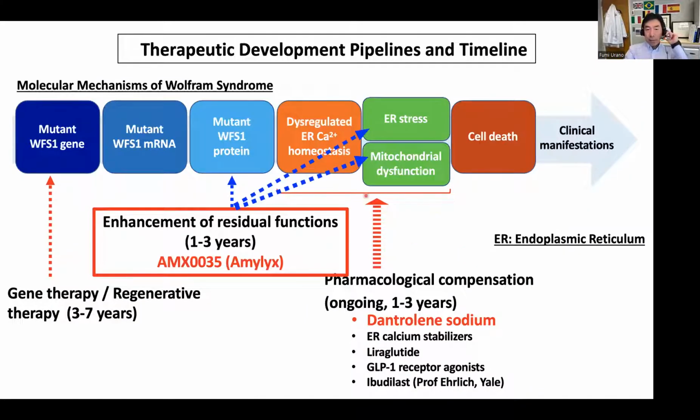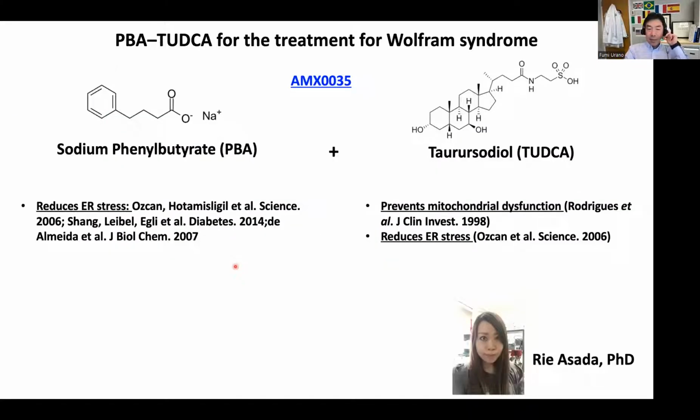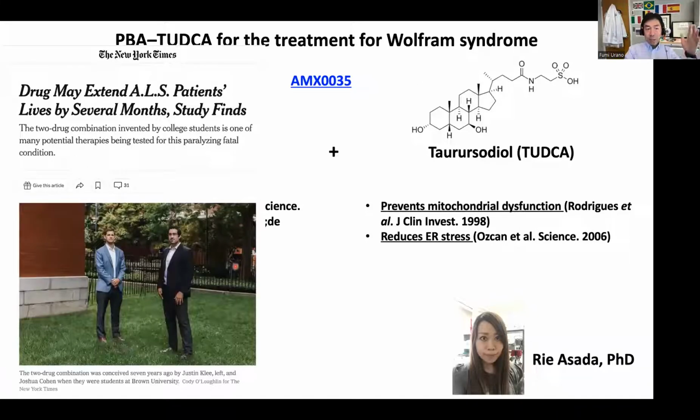We are also trying to target mutant WFS1 protein, ER stress, and mitochondrial dysfunction with a new medication called AMX0035. This is a medication developed by a company called Amylyx in Cambridge, Massachusetts. This is the mixture of sodium phenylbutyrate and taurursodiol. And both of these molecules have been shown to reduce endoplasmic reticulum stress and prevent mitochondrial dysfunction. So AMX0035 has two components, sodium phenylbutyrate and taurursodiol. This drug was originally developed for the treatment of ALS.